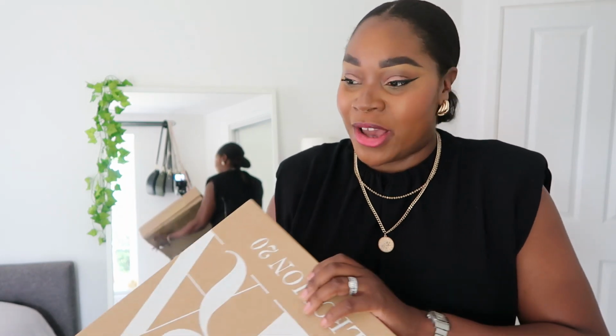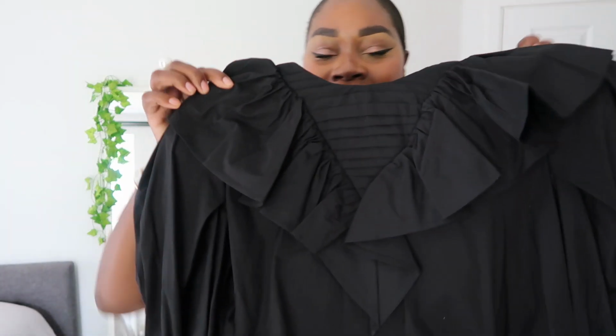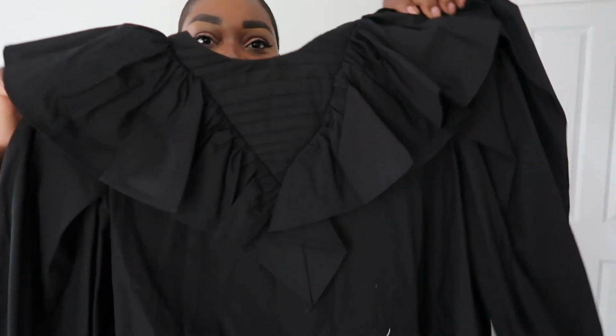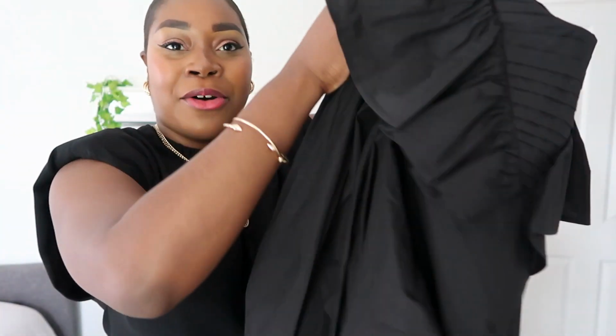Nice simple things to just update your wardrobe for summer. So the thing I was most excited about was this blouse. I feel like I do have a few of these poplin blouses with these ruffles on them already, so I'm hoping this one's going to add something different. But it's got these puff sleeves and padded shoulders. I won't talk too much about it now, but I'll show you. I'll talk to you more about the sizing, the fit, the quality once I've put it on.